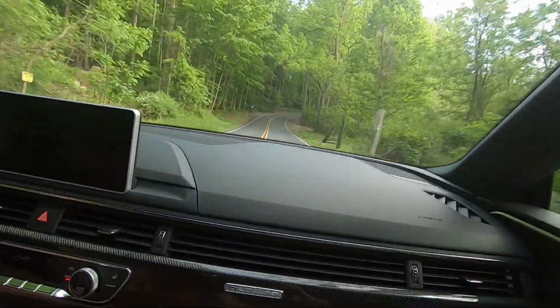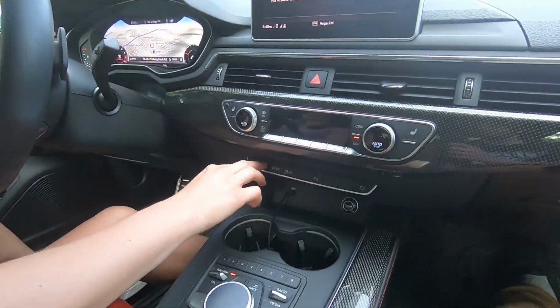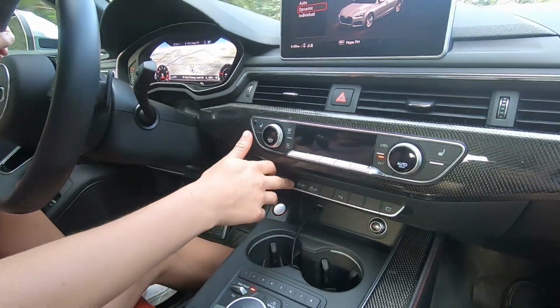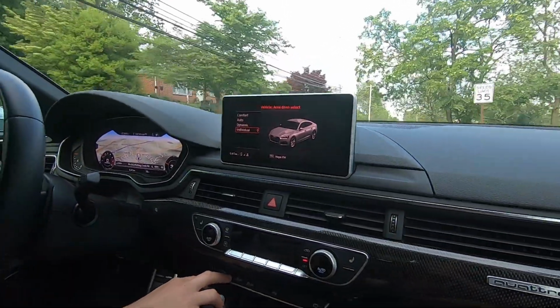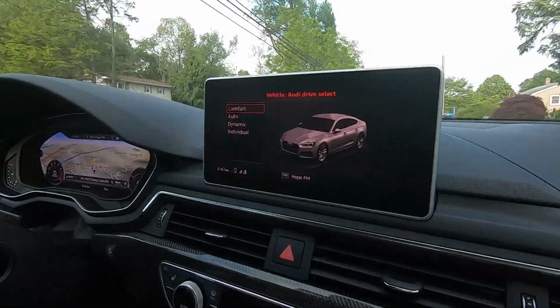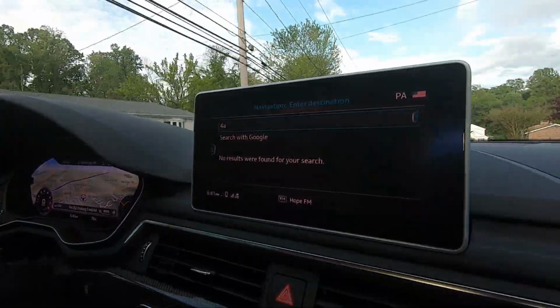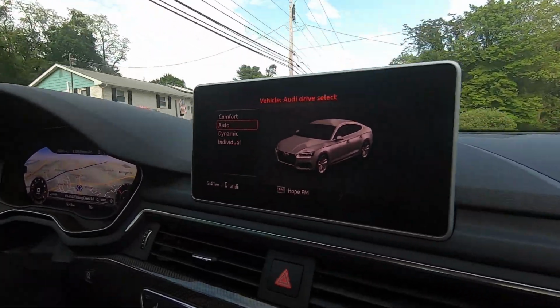And you can put it in different drive modes where it says drive select. If you do the up or down arrow, let's say down, it pulls up the different modes, so you can literally customize it in individual. I haven't tried that yet. Comfort is just like regular car driving, it loosens everything up. Yeah, it tightens the suspension and loosens everything. Auto, I never really feel a difference between auto and comfort.